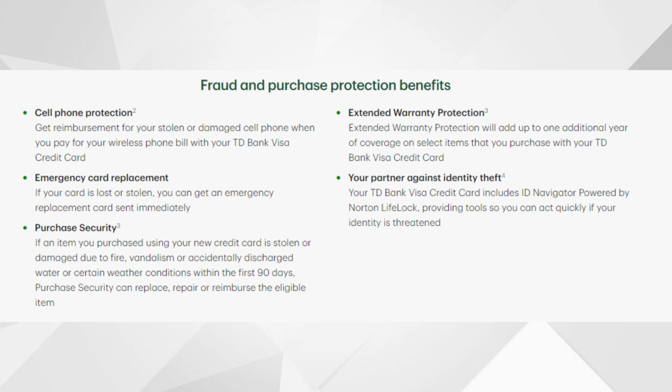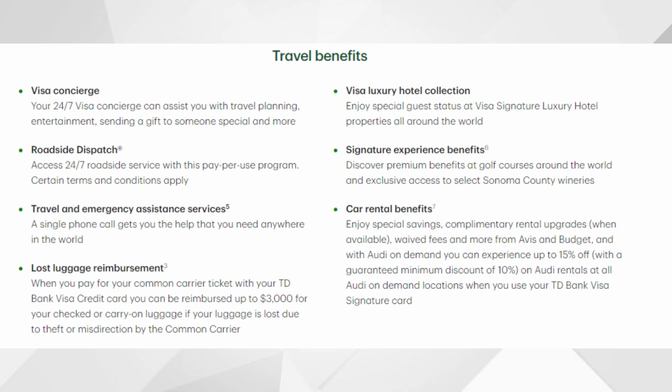Then on top of that, you're also going to be receiving cell phone protection, so you can be reimbursed for a stolen or damaged cell phone when you pay for your phone bill with this credit card. You're also going to be receiving emergency card replacement. You're also going to be receiving purchase security, so if an item you purchased using this card is stolen or damaged due to fire, vandalism, accidentally discharged water, or certain weather conditions within the first 90 days, purchase security can replace, repair, or reimburse the eligible item. Furthermore, you're also going to be receiving extended warranty protection, which adds up to 1 additional year of coverage on select items that you purchase with this card. Moreover, you're also going to be receiving ID Navigator powered by Norton LifeLock, so that's going to be a pretty good benefit as well.